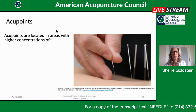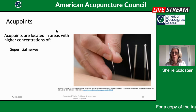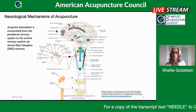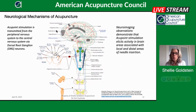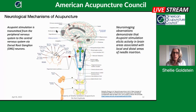When we think about acupuncture points, we know that acupuncture points are located in areas with higher concentration of superficial nerves. We know that there are a higher concentration of blood vessels around those points. And we know that there are neuromuscular attachments where those vessels and nerves penetrate the deep of the muscle fascia. What we also know about acupuncture points in the body is that when we stimulate the acupuncture points, that sensation is transmitted from the peripheral nervous system to the central nervous system via the dorsal root ganglion. We also know from neuroimaging that acupoint stimulation elicits activity in the brain areas associated with the local area where we put the needle in, but it also transmits into more distal areas, not on the point of needle insertion.